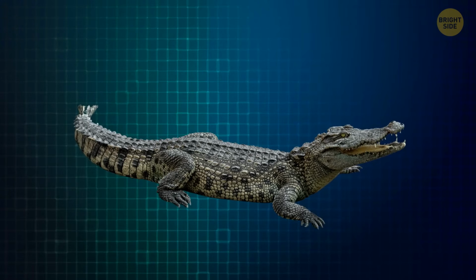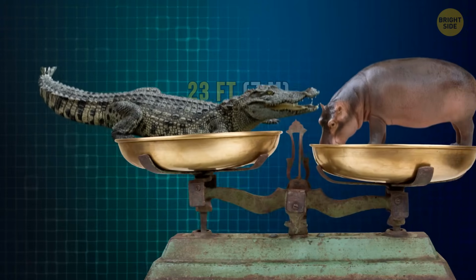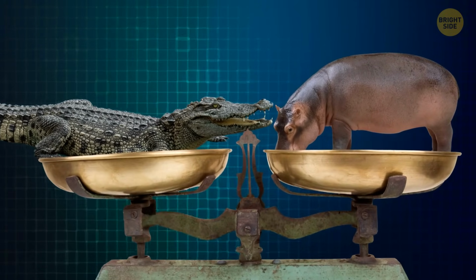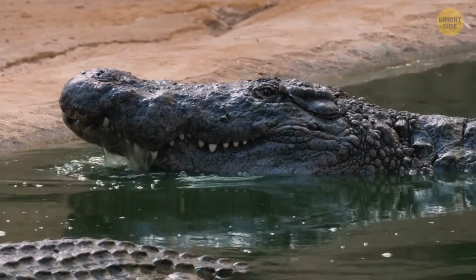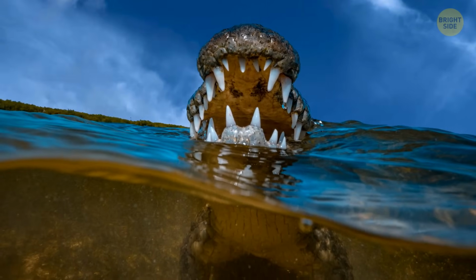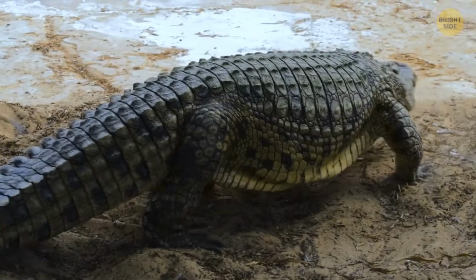The saltwater crocodile can grow up to 23 feet in length. It's the most massive modern reptile. The largest males can weigh as much as a small hippo. Females are usually twice smaller. These super predators have the most powerful bite among reptiles. They hunt by hiding near rivers and waiting for animals to come to drink water. They also don't hesitate to strike people.